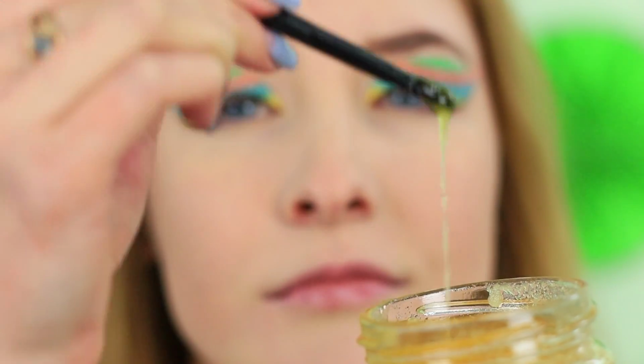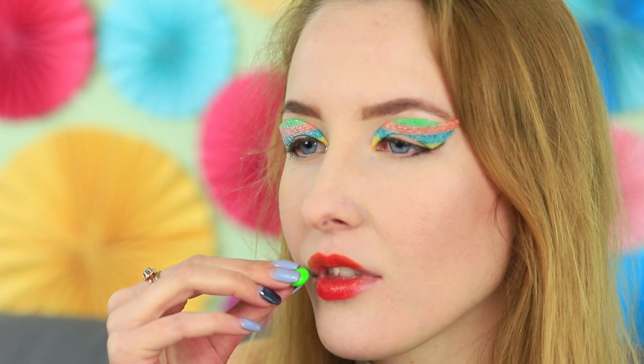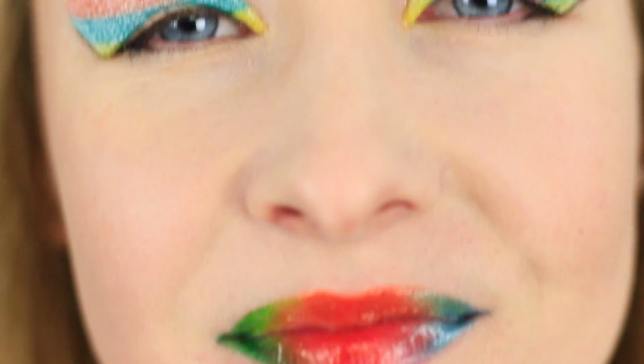As for me, I can lick my makeup as much as I wish. I've got bright candies and honey. Apply a thin layer of honey to your lips and color them with a red Skittles candy on top. You may experiment with colors as much as you want. Green or blue lips, why not? My lip design looks like a beautiful rainbow gummy.